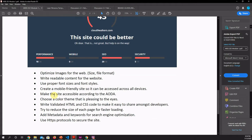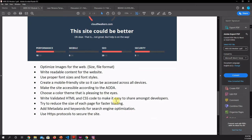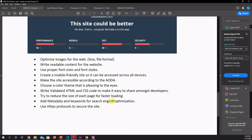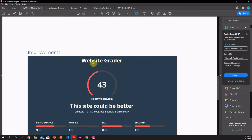The site was not accessible. The color scheme was not pleasing for the eye and it was hard to read. The HTML and CSS code were not written in a validated format. The page sizes were too large and were causing longer loading time. So this was my initial website grader score for the website.